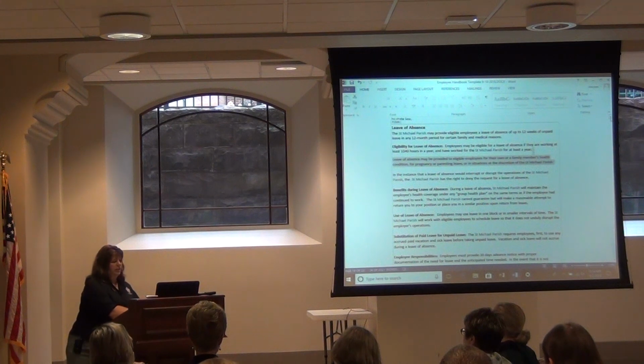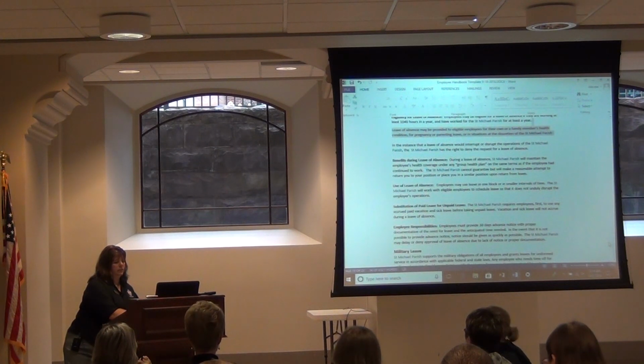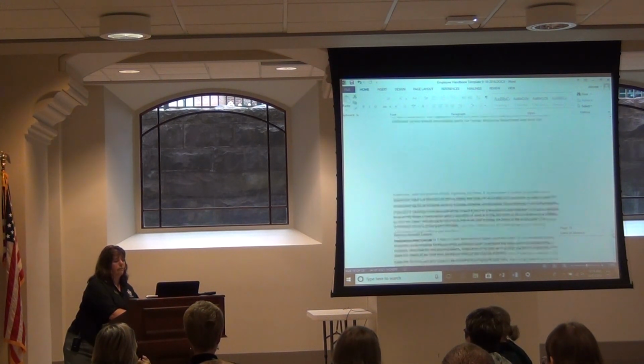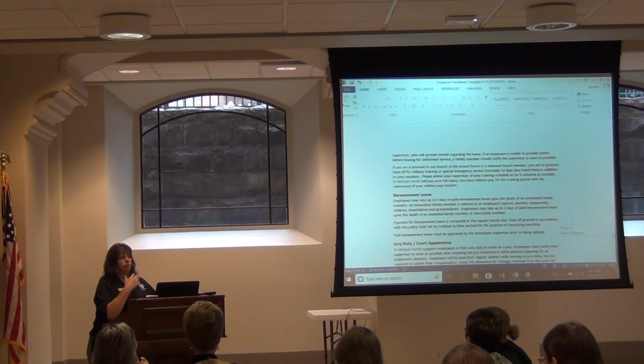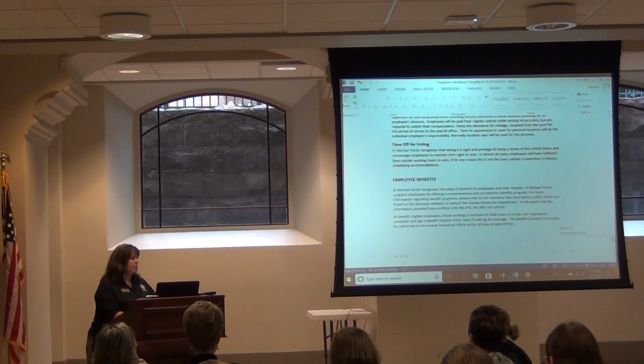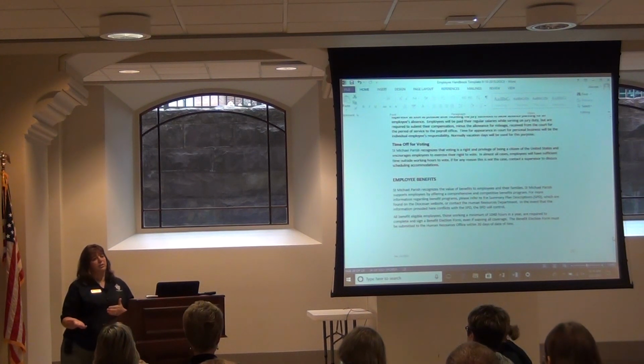Same thing with military leave and bereavement leave. And again, on there you can't really see it, but when you get it, it's orange. It's very distinguishable that you can change it. Jury duty, time off for voting. Those are good practices, best practices, but you as a location aren't required to.